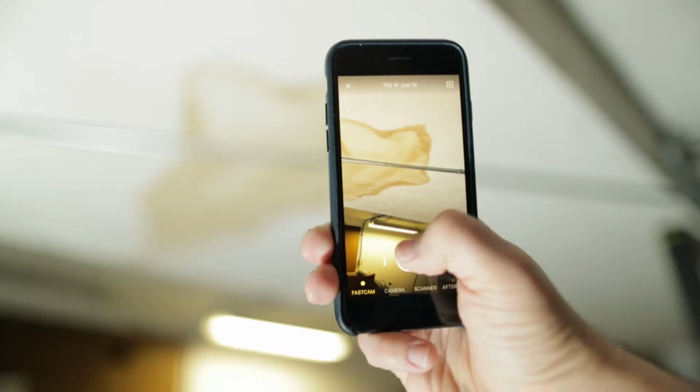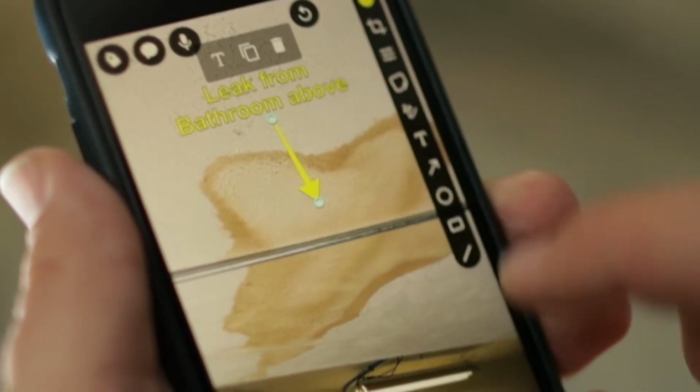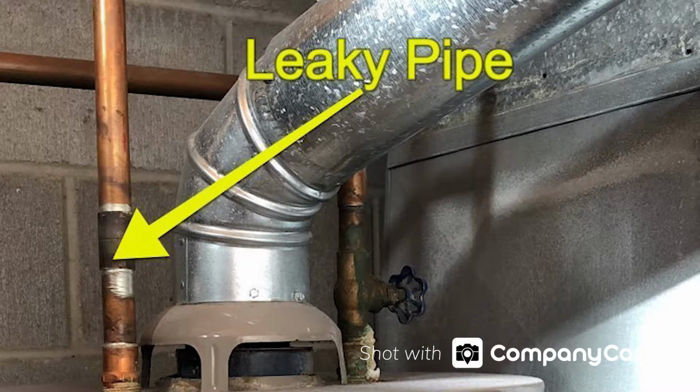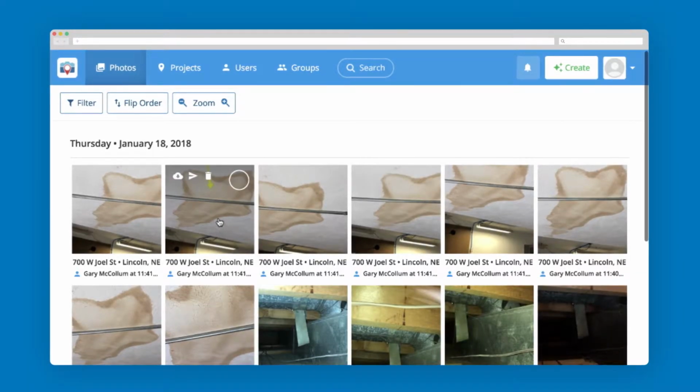It's simplified the communication with others in the office. When you give somebody a visual picture of what you want, it's easy for them to understand. Our technicians are using it every job. It's a no-brainer. It's an easy way to get pictures back organized. It's easily shareable with other customers.